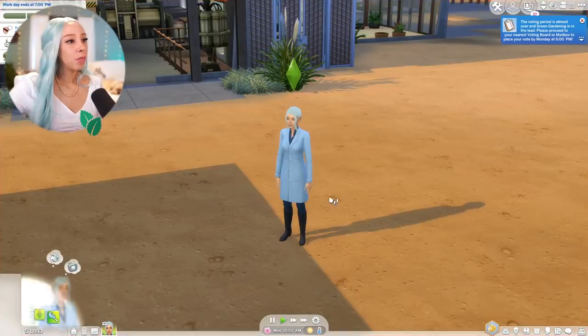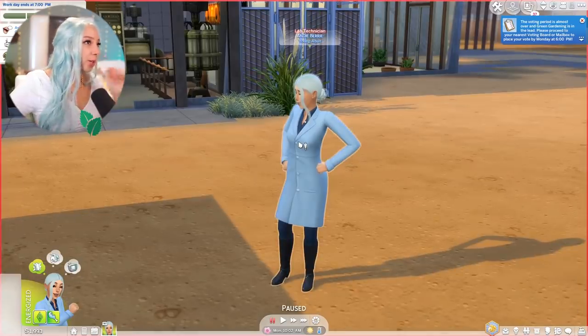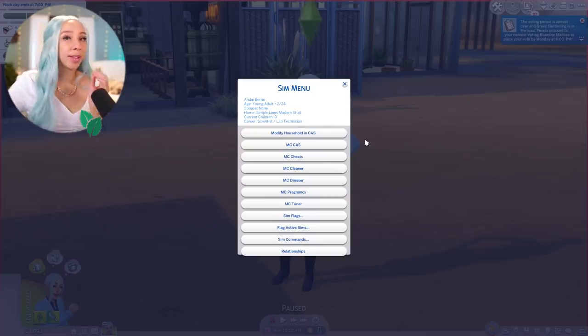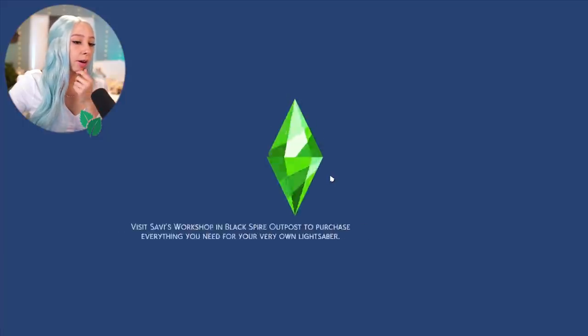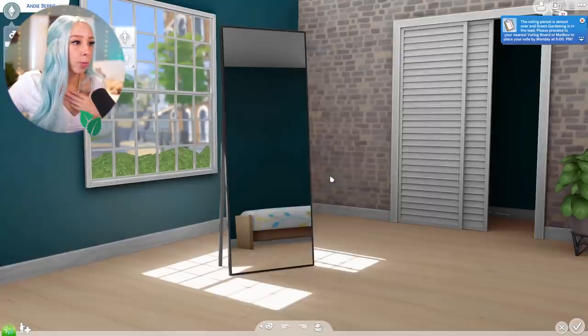Well, welcome. Okay, I don't like this career outfit, so I'm gonna go ahead and change it. If you guys have MC Command Center installed, you can change their career outfit by going into Sim Commands, Modify Career Outfit, and it'll just take you into Create a Sim, and you can just choose what you want your sim to wear when they go to work.